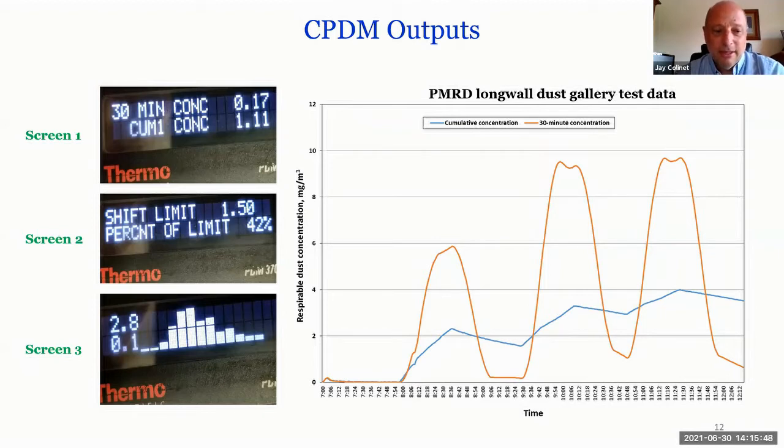And under that is a key piece of information. It's the percent of the limit that you've reached. So if you're 2 hours into a 10-hour shift and it shows that you're at 42% of your limit, you know you're on your way to an overexposure, and hopefully you can make changes to control technology or mining practices throughout the remainder of the shift to prevent the overexposure from occurring.